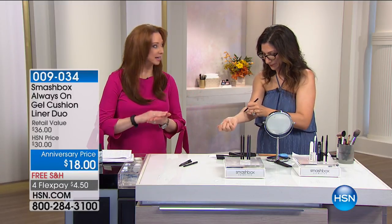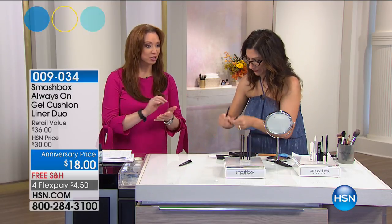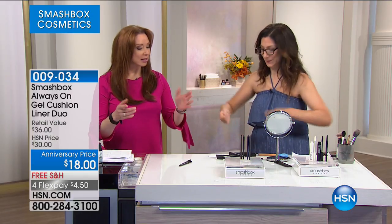We're putting this in your kit. If it makes the cut to get in the HSN makeup kit, you know it's a good one. So this is the Always On Gel. She even said, too, it's so creamy. It goes on so great. So it's like a buy one, get one.